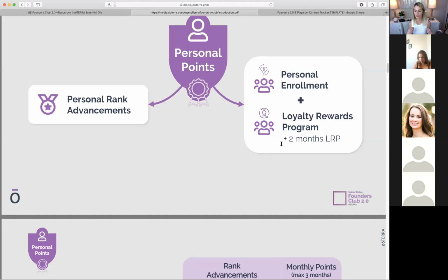So what I want you guys to do is create your own incentive for people to get on their LRP, whether it's an Essential Life Basics book, whether it's a welcome package, maybe it's a punch card, and if they process their first 2 months, then they get a free diffuser. I know Sarah Jade in Australia has done that, and it's worked amazing for her.